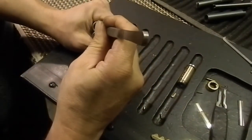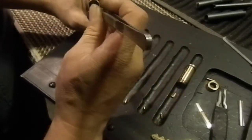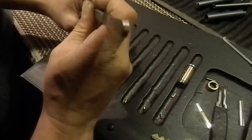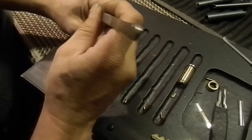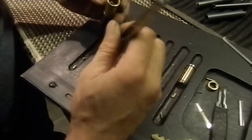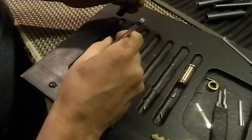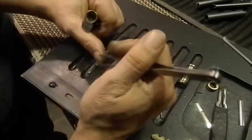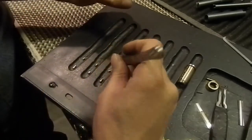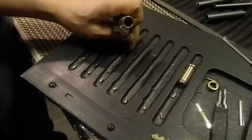In one, we have a very serrated T-pin and a copper spring and a serrated chamber, I can already see. And two, we have a serrated key pin or serrated driver. And pull that back just a hair. A copper spring. We have another serrated and another copper spring.